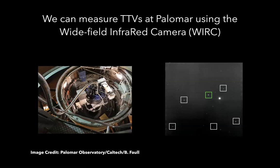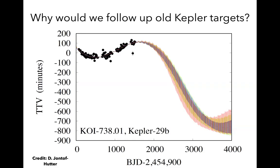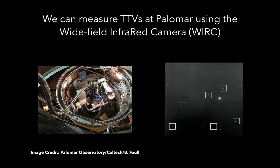So now the connection that I want to make with the Hale telescope is that we, using the Hale telescope, can measure transit timing variations. And we do so using this instrument called the Wide Field Infrared Camera, or WIRC. Now on the left is a picture of WIRC, I believe, installed at the prime focus cage. I took this straight off Dimitri Malyshev's website. He's also someone that we collaborate with quite a bit. And on the right is a sample image taken with WIRC in imaging mode.